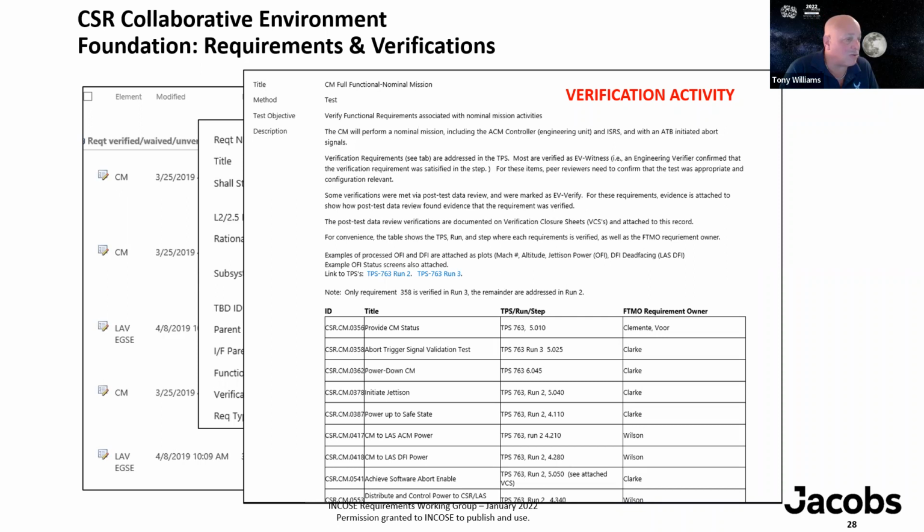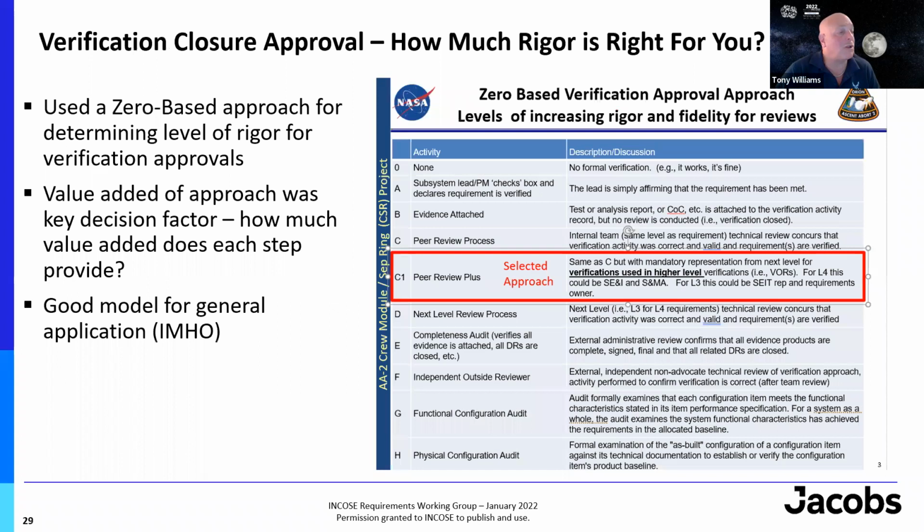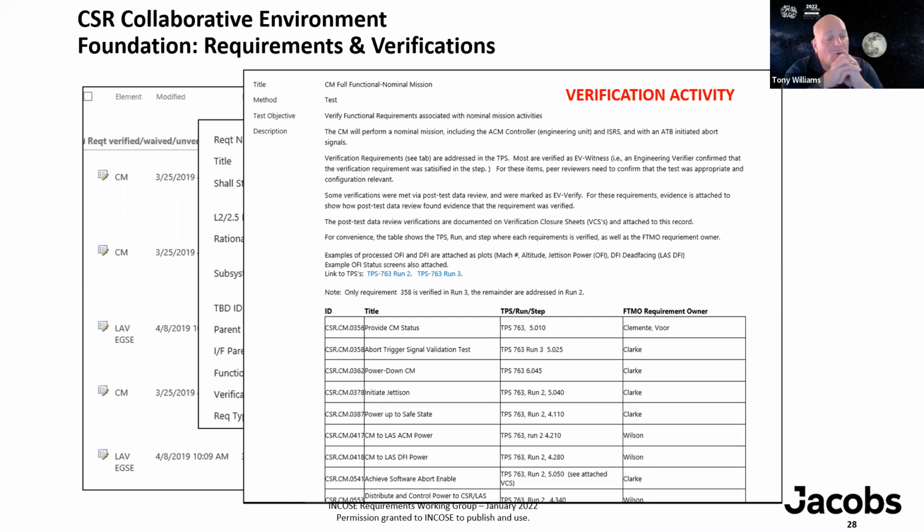And for the VCN, what I'm showing here at the top level is the requirement, the title, and then where in our procedure was that actually verified. And it was in procedure number 763, step 5010. So now I can flip over there, look at that and say, did I in fact do what I was supposed to do, and look at the test procedure and show that it actually happened. Now, we'll show a little bit more of the test procedures in a moment.